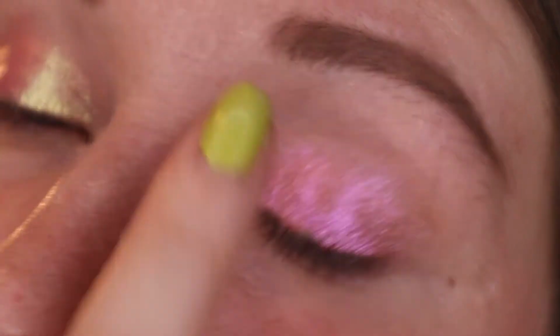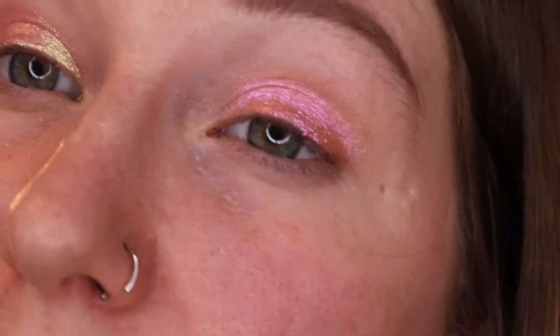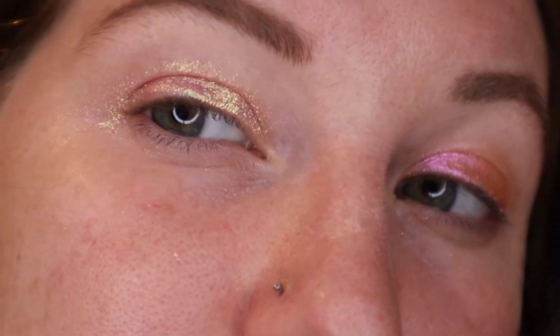I wouldn't say the shade's terribly sheer, but I think you can tell that it's more sheer than this. It actually reminds me a lot of Ohana. I like that, that's pretty. I feel like both of these also could be considered fun, but wearable. They're like peachy shades.